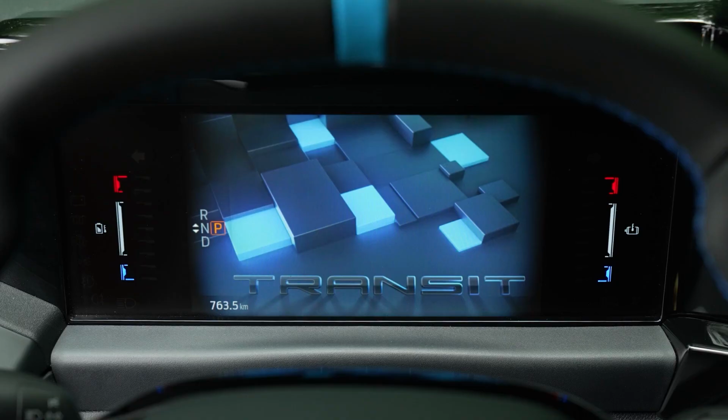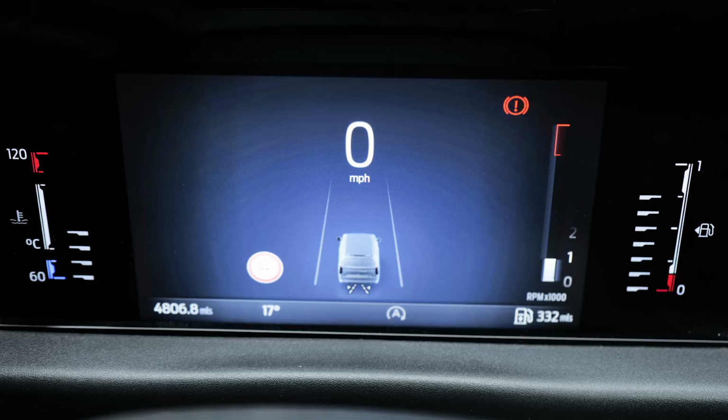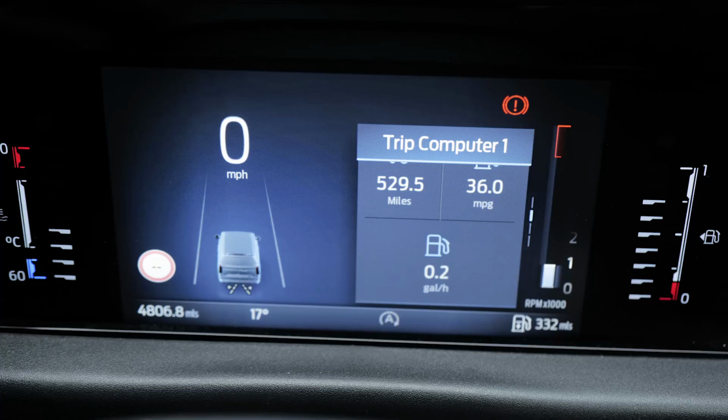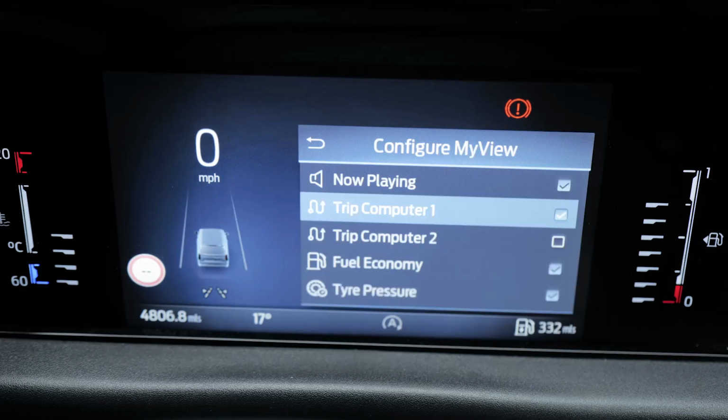Pretty much anything else you might need to know can be found on this digital instrument screen, which isn't as large as it initially seems, as it's flanked by separate temperature and fuel gauges. The screen's main function is to show you digital speed above a drive assist graphic, which all moves to the left when you use the appropriate steering wheel button to activate the trip computer function, and moves even further to the left when you activate the screen's various menu functions.